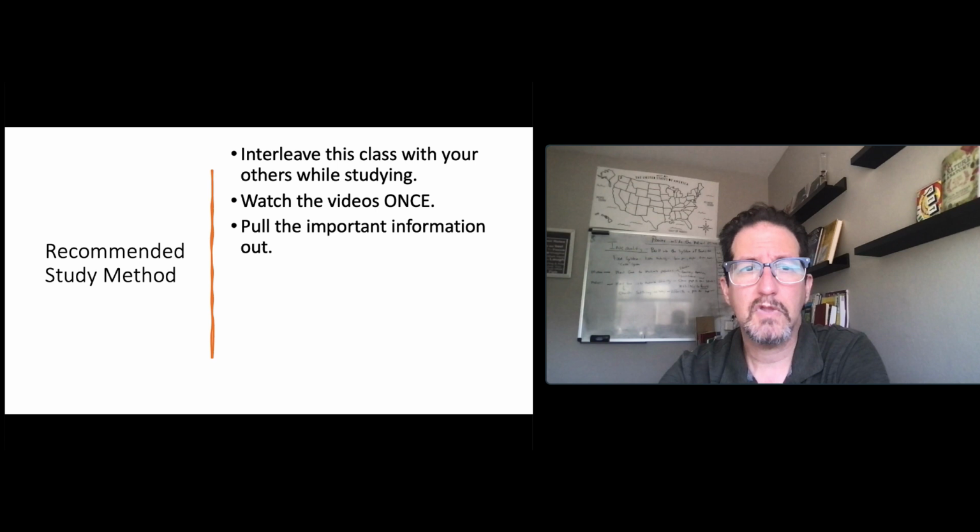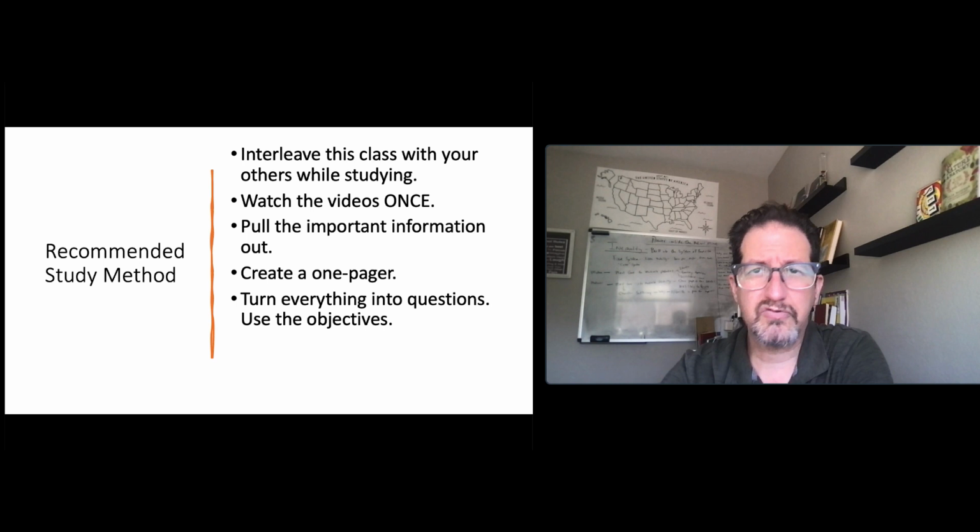Pull the important information out of each of those things at the same time. You know, you're creating that one pager, turning things into questions using the objectives. So there'll be objectives on each of the lectures, and then there are objectives for the course. You can use all of those things to turn into questions.